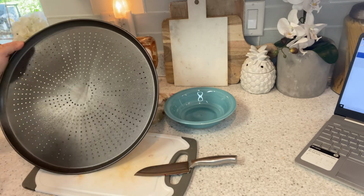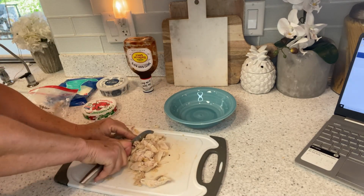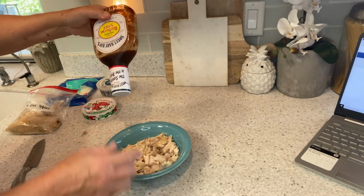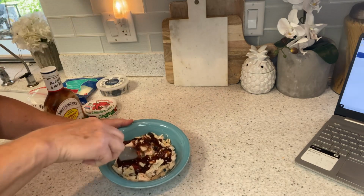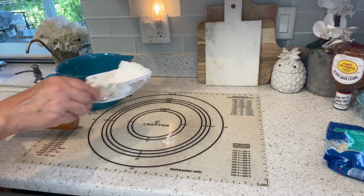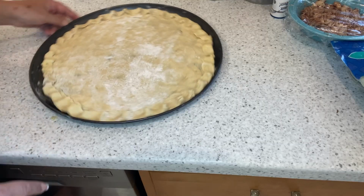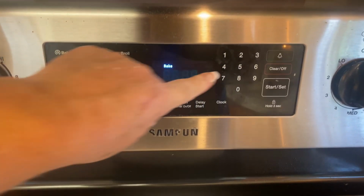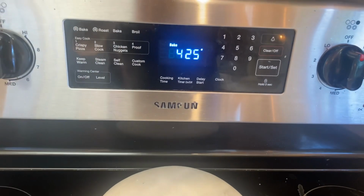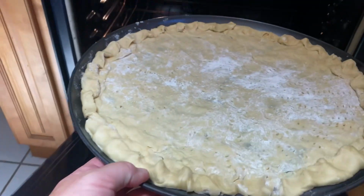I'm giving the pizza pan a good spray, and while the veggies are roasting, I'll get the chicken chopped and toss it with the barbecue sauce. I'll set that aside and cover it with some plastic wrap. By the time I get the pizza dough rolled out, the veggies will be close to coming out of the oven. I'm going to bump up the oven temperature to 425, and then I'll pre-bake the crust for about 10 minutes because I like it crispy.